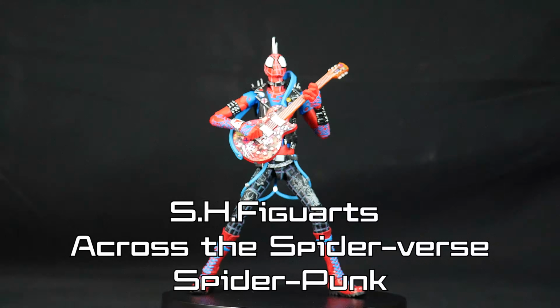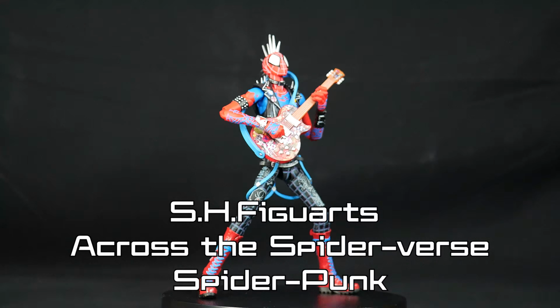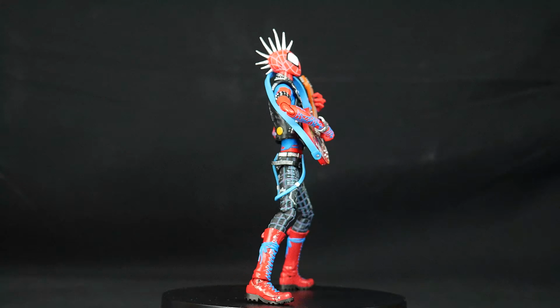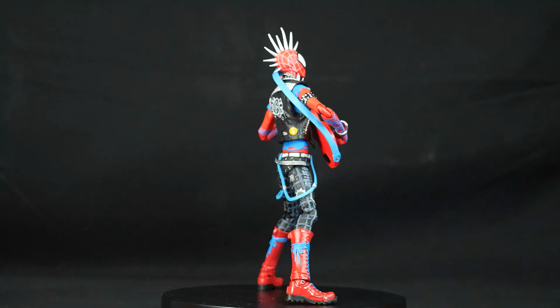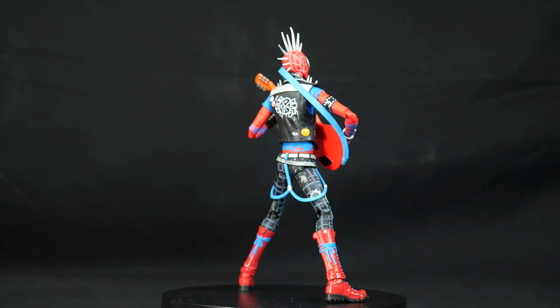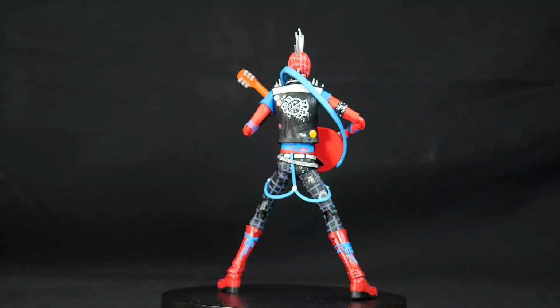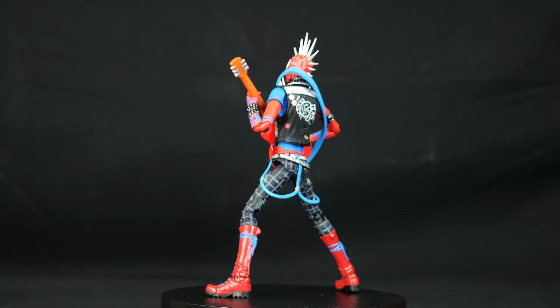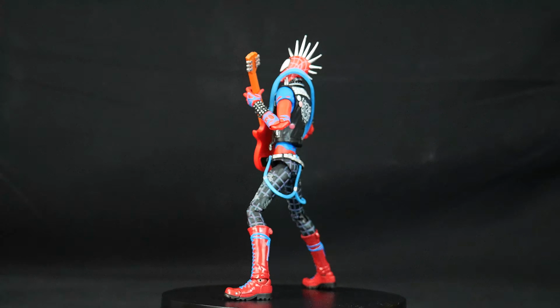At number 7 is the SH Figuarts Across the Spider-Verse SpiderPunk. This figure kills it. It is such a good piece. SpiderPunk has a lot of good qualities. His articulation is especially killer and works wonders with his accessories. His stylized design is captured beautifully here. His extra details like his jacket are top notch.